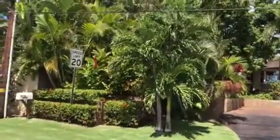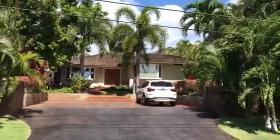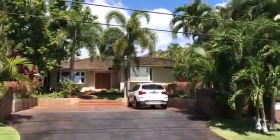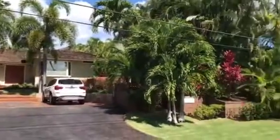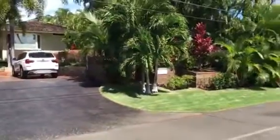So this is a neighbor's house. This sold for a little over 3 mil. It's an older home, maybe 1,700 square feet on the water. And I'll show you the other side of this. The ocean side here.